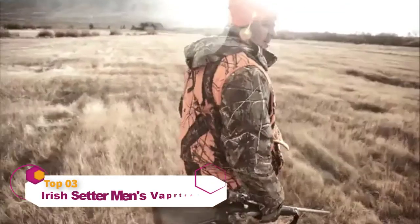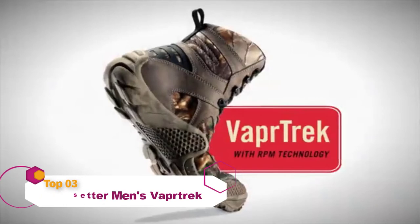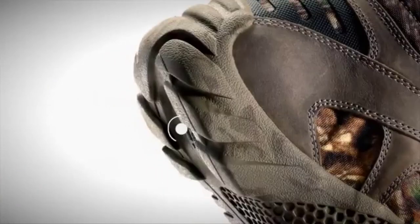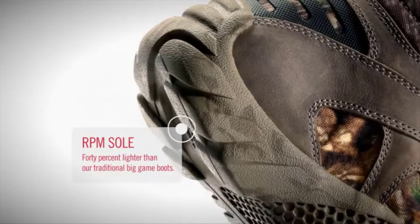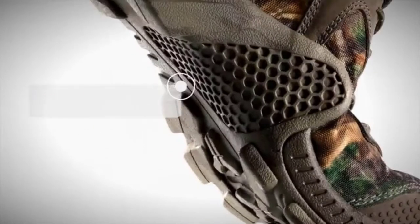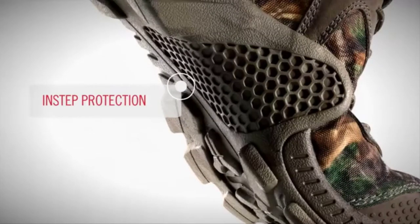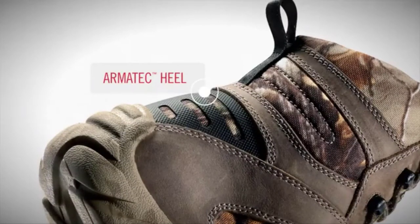From Irish Setter, a legend in hunting, comes the hunting boot of the future. Vaprtrek boots with RPM technology. A breakthrough composite material that significantly reduces the weight of the boot without sacrificing comfort or durability, for boots that are 40% lighter than our traditional big game boots. The RPM sole wraps around the instep for added protection against tree branches and sharp objects in your path. The Armatec toe and heel add another level of protection and abrasion resistance.